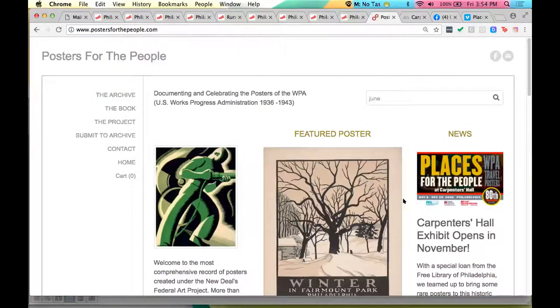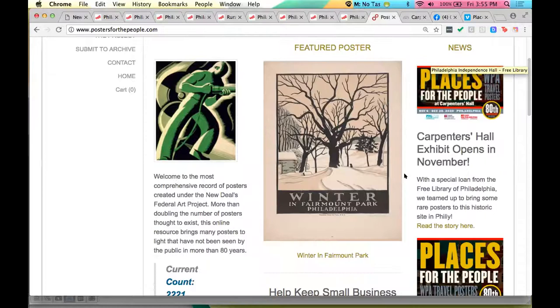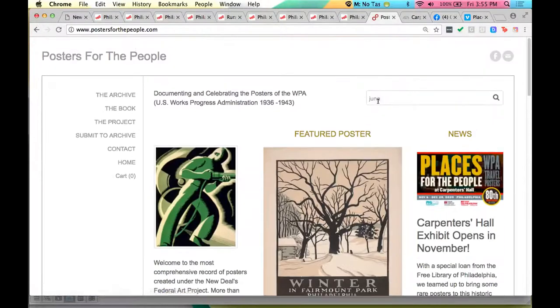And while we're talking, I'm going to share my screen so we can make sure that you know that the Philadelphia Library's collection is all digitized, and Posters for the People has all the posters that we have found of the 35,000. Our count is up to 2,221 that we have images of. There are more that we know that are documented.